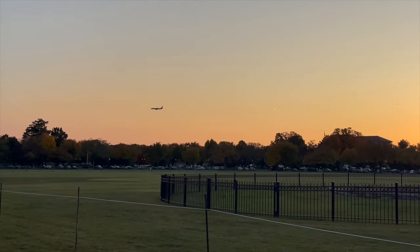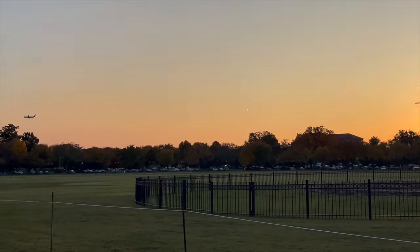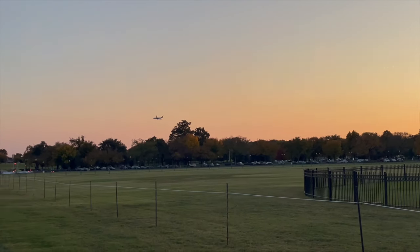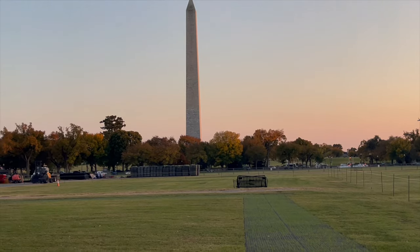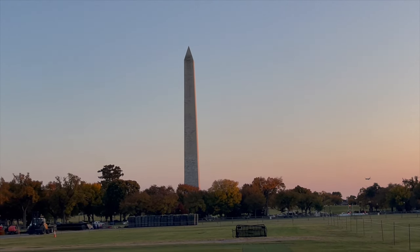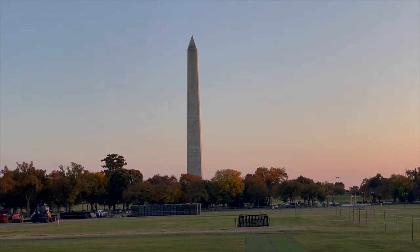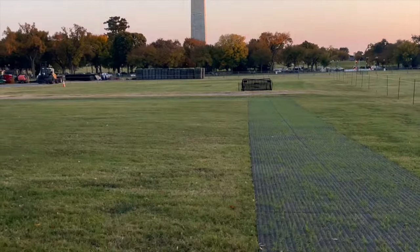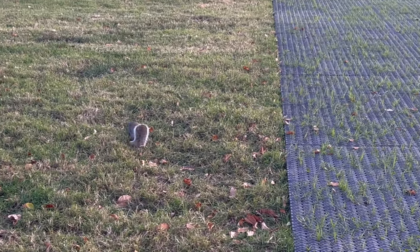Look how cool. Sun setting, plane flying over Washington, and look at this, the amazing Washington Monument. So cool. And here's a little squirrel. He's getting in for free everywhere. He can even go to the White House.